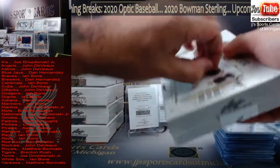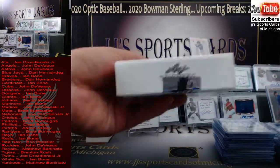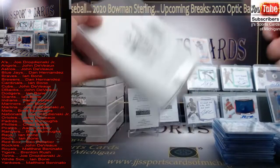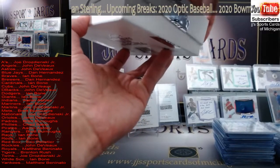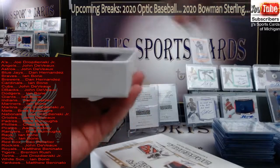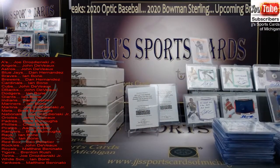All right, I will look into another case tomorrow, guys, and see if I can first locate one, second, get it at a price where I could be able to break it. That will be the key. If I can find one at a price where I can still break it and not have to raise the prices of any of these teams.